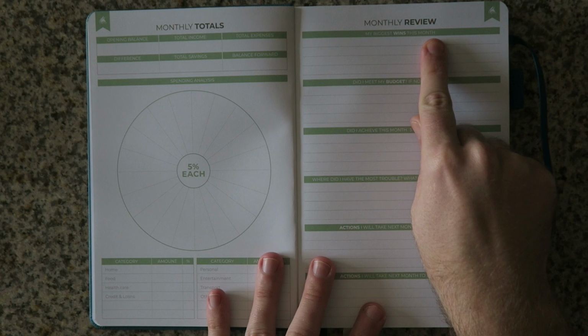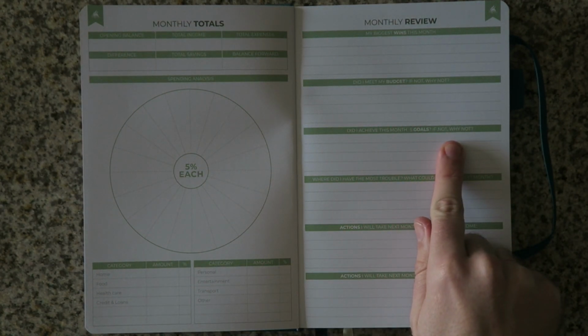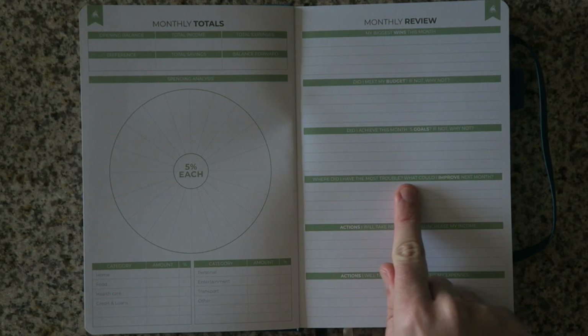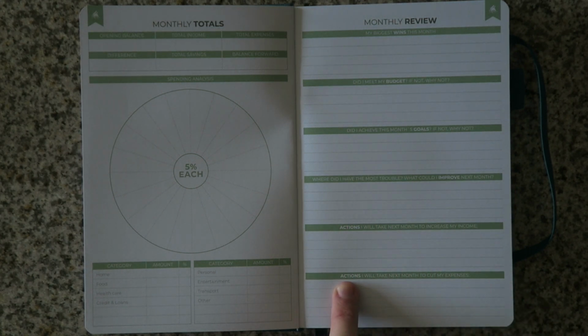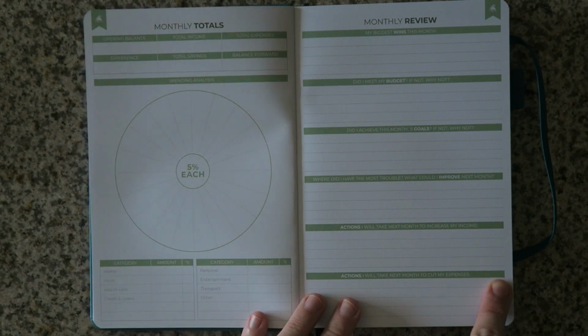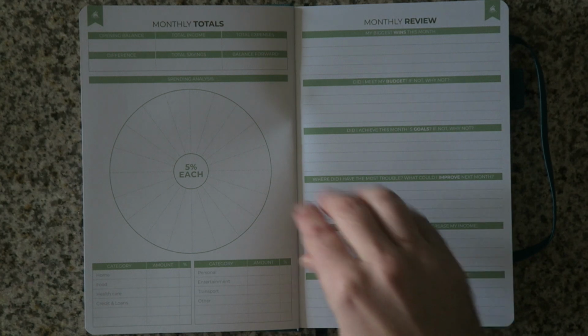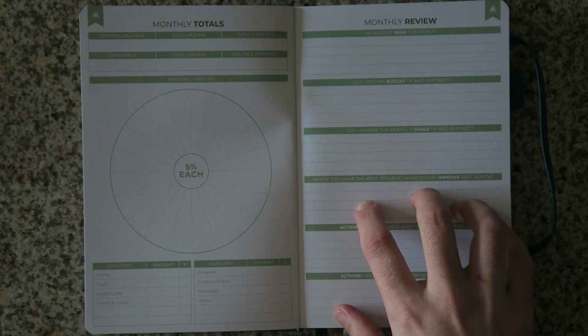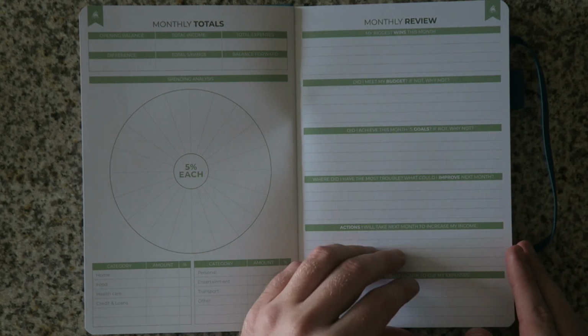So you've got your biggest wins this month. Did I meet my budget? If not, why? Did I achieve this month's goals? If not, why? Where did I have the most trouble? What could I improve next month? Actions I will take next month to increase my income, and then actions I will take next month to cut my expenses. So I do love this little moment here where you can get away from the quantitative and get more into the qualitative, right? At a personal level, how are things going for you? How are you feeling? Like, I think that that's a lovely thing.